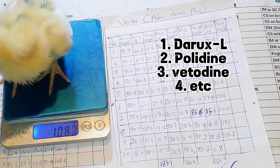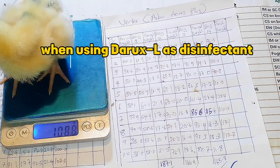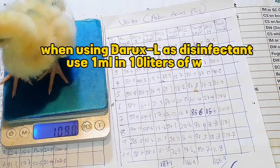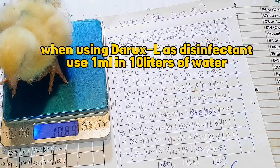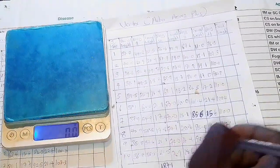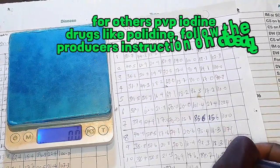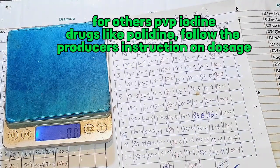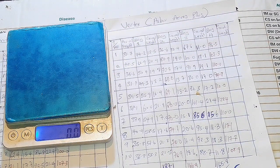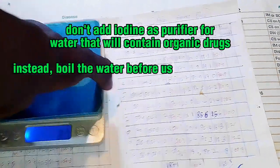Just check it. They are liquid drugs, but check the composition. Any drug where you see PVP, PVP means povidone iodine. So it's very, very effective in disinfection, so you can use that instead of chlorination. But if you can undergo the stress involving chlorination, it is also very, very active, very good, but it's very risky. So this is how you purify your water.